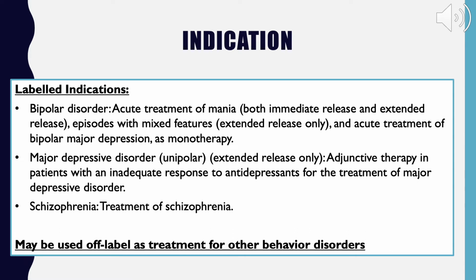So some FDA-labeled indications of quetiapine are bipolar disorder and the acute treatment of mania, as well as episodes with mixed features and acute treatment of bipolar major depression.